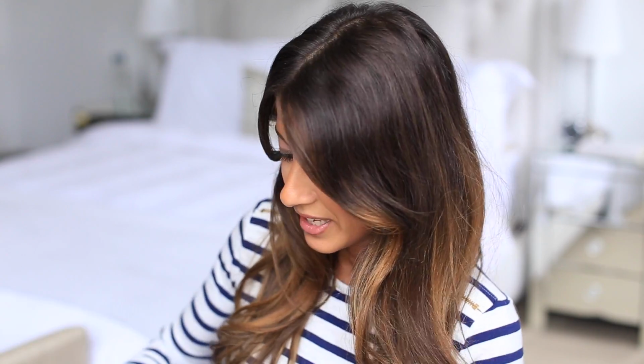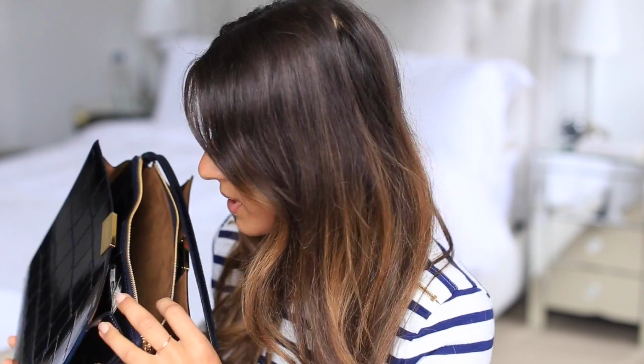Alright, so I'm gonna open the zipper of the bag just to show you the inside, and then we're gonna go through each and every single item. So as you can see, it's not too organized in there. It looks like a big bag, but actually it's not that big, if you know what I mean. Well, you see, I still have a lot of stuff in it. I'm just rambling on. Let's just get into the bag.